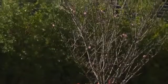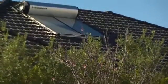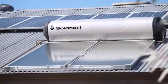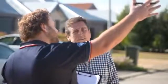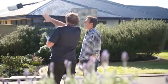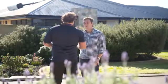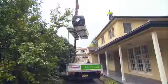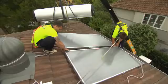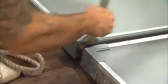The addition of a solar hot water system is a great way to reduce your electricity costs and do something for the environment at the same time. It's a win-win. Not all systems are the same though, and you should always seek the advice of experts first. If you make an inquiry, Solahart can provide a free on-site solar assessment service, and they'll professionally install the systems for you and back them with a trusted Solahart warranty for peace of mind.